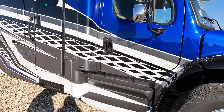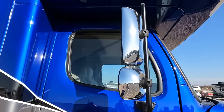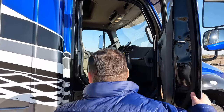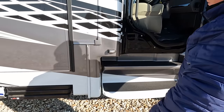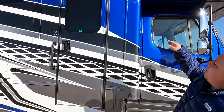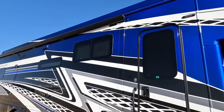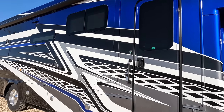Coming on down the side here, I love the XL paint job. Right there, we do have nice chrome mirrors, trucker style. We got a nice door right here with not one, but two running boards. Very nice. And then right here, Andrea, we do have cameras for the left side, right side, and the reverse side. Also, there is a Girard armless awning right there. And I love how they continued the paint job on top of that, huh? Paint job looks fabulous.